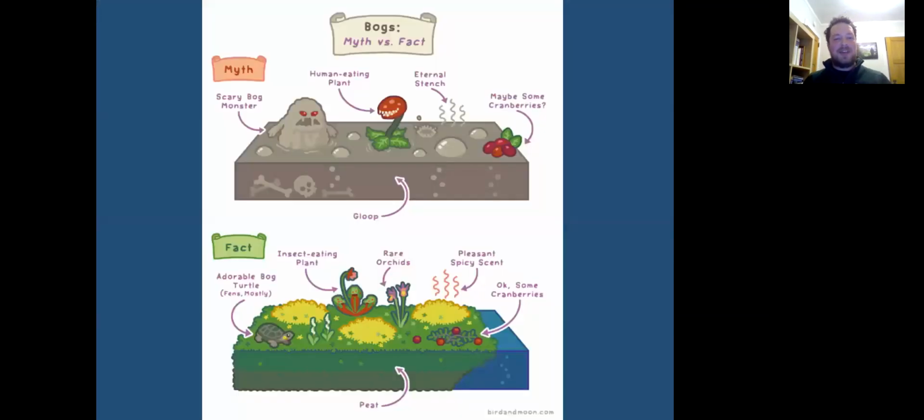The second part of the name, I think, also gets a little easy if you kind of understand what a bog might be. And this is one of my favorite comics from Bird and Moon Comics, because I think the top half of this comic shows you the assumptions that people have about a bog. And even people who grew up in an area like this might not know the habitat that they have, but they definitely know that there might be some yucky stuff, right? Which isn't really the case.